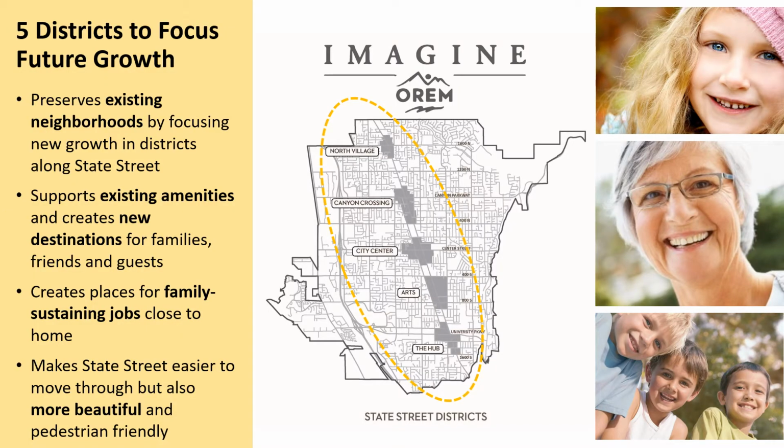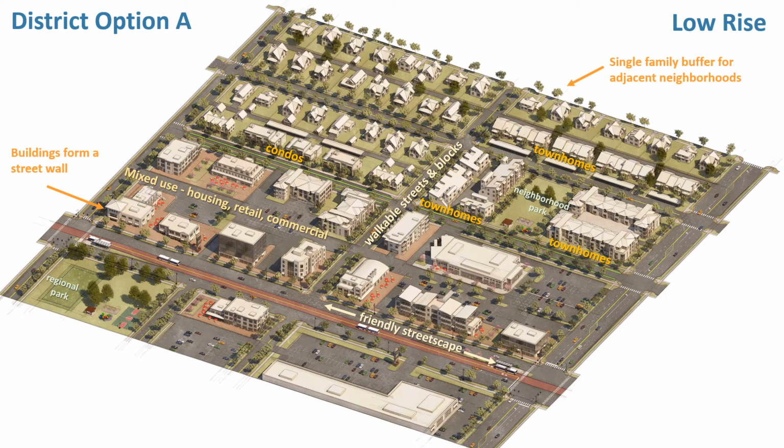Now switch gears and think about the following images on the next slides with the 5 districts and our goals in mind. These are the places where we are choosing to focus our growth, our needs for housing, jobs, and destinations that enhance our quality of life. So, 4 options for the 5 district areas where we'll focus most of our growth in coming decades.